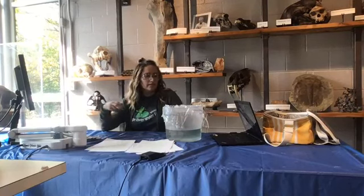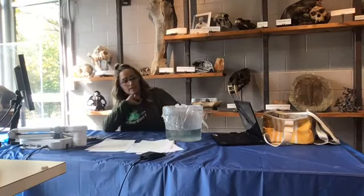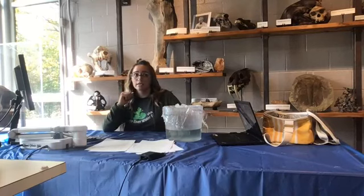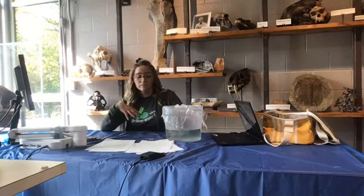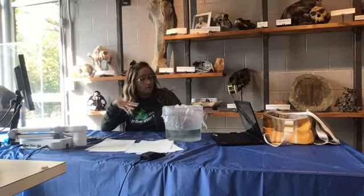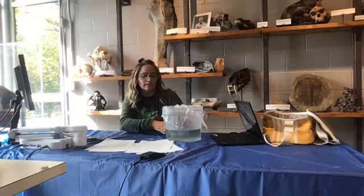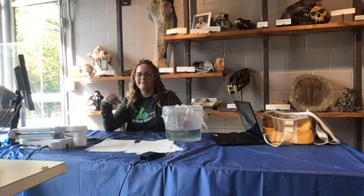So if we look kind of closely at our model here, what we should see is that some of the condensation on the sides of our container and on the underneath of our plastic wrap are going to start, we're going to see some water droplets falling. It's kind of hard to see because the sides of our container are foggy, but a good thing to look for is if we see the water moving in the bottom of the container, that means that we have water droplets falling, that rain is occurring. Think of like a ripple in a pond. Okay?